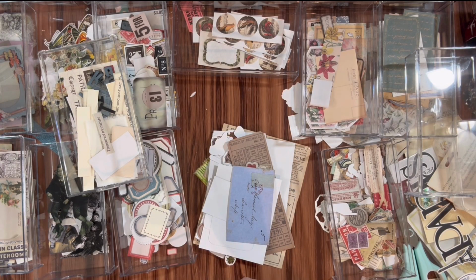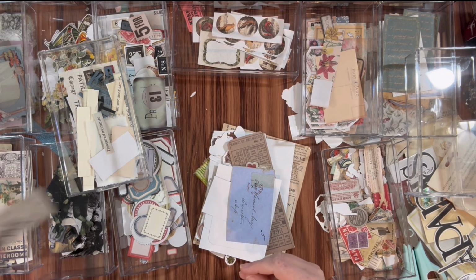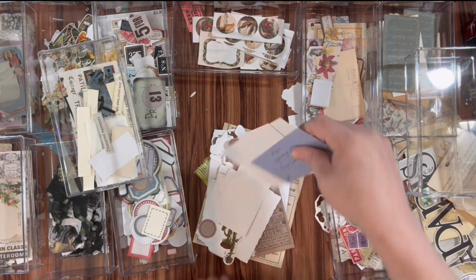I have a thing with just vellum. I don't know where it's at, so I'll put it in with the stickers for right now.